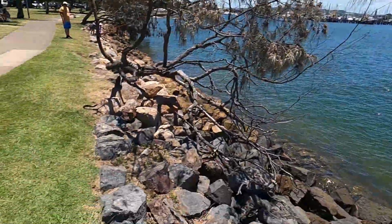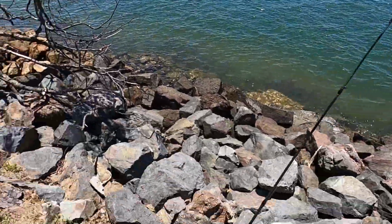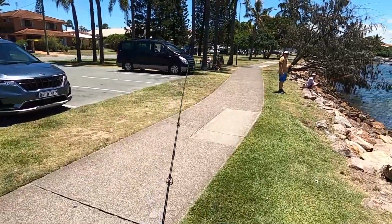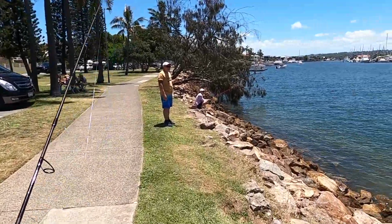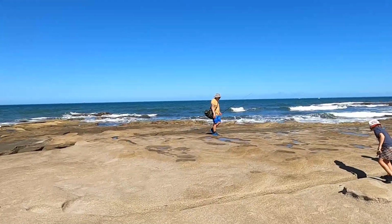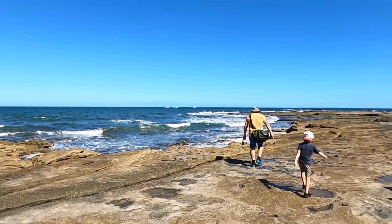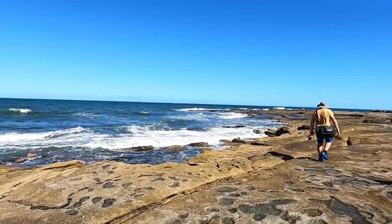Little bites. If you go try another spot somewhere. Yeah, I reckon. It's a little bit slow here now. Yeah, right here. Alright, this is Shelley Beach, Caloundra. Worked our way up here. And give it another try off these rocks. We've been here before. That looks really nice today. No harm in trying.